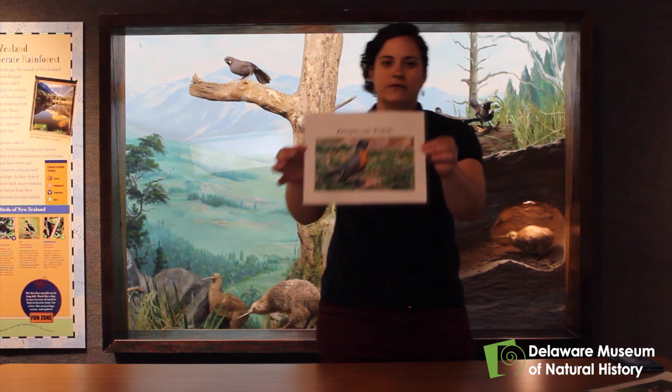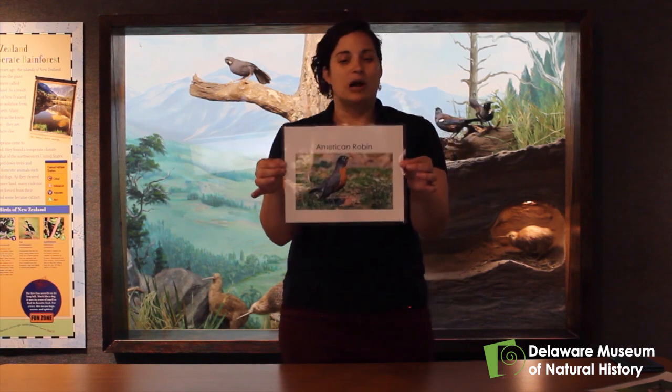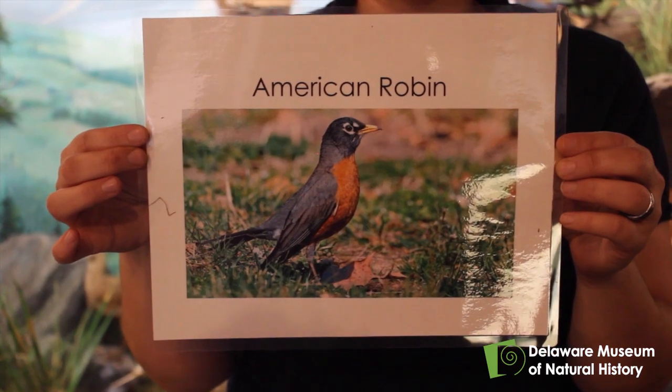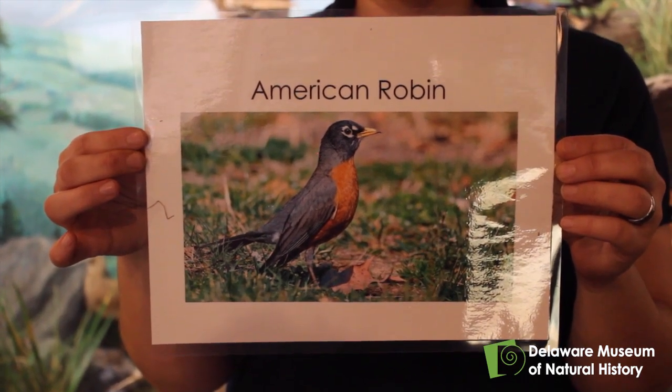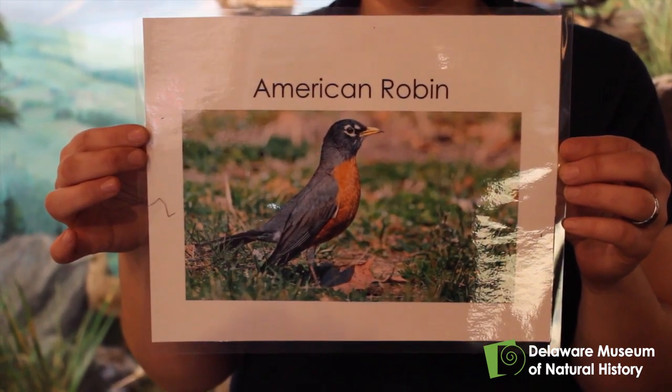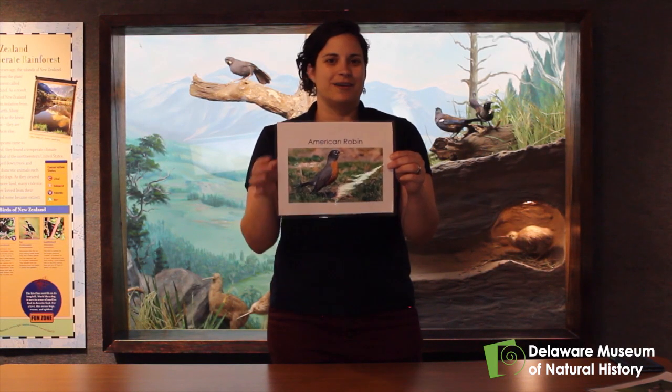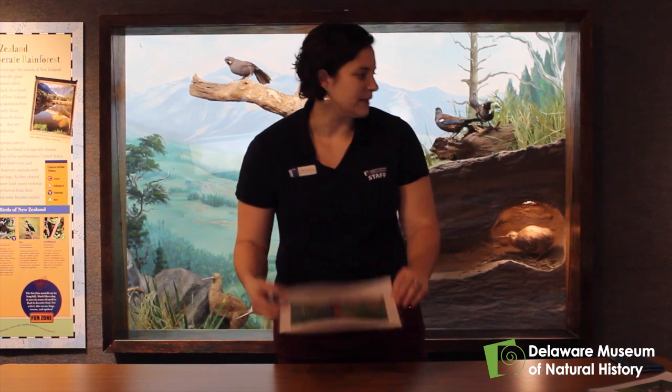Have you ever seen this guy before? Probably. They're all over, especially in the morning. You'll see them on the ground looking for bugs and other animals to eat. This is an American robin. You can really tell them by that red breast right there. Now, they build a very cool nest.